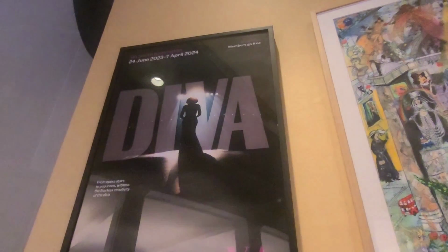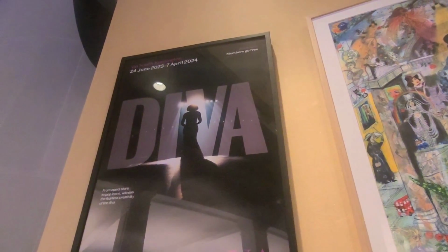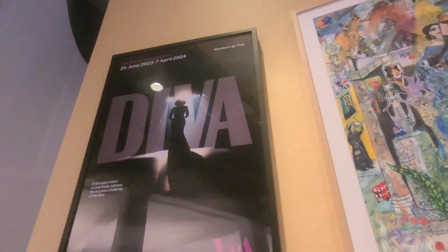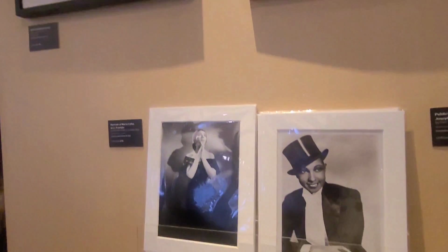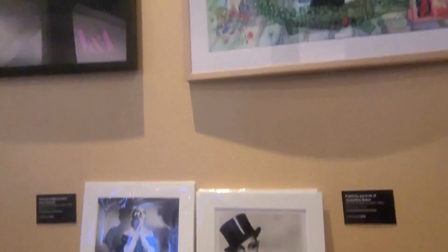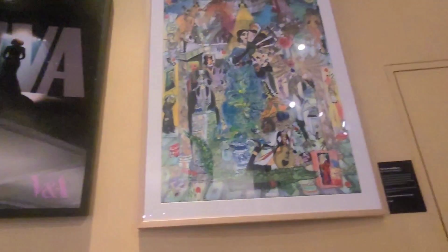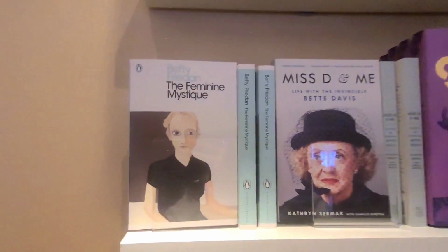So these here, these exhibition posters, if you go on the V&A website, you can read a really good article about the history of the V&A posters, which the V&A rightly consider to be art. So they collect them every single exhibition they've held. And I really like that one actually. I think it's quite striking. This is cool too. I love all the books so much. What have we got?